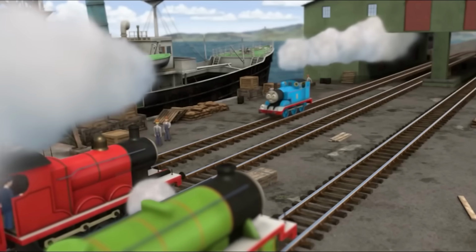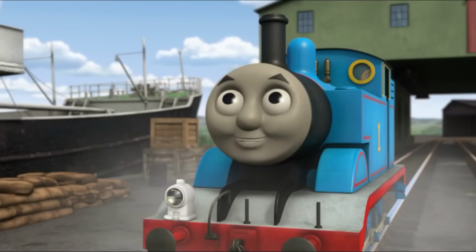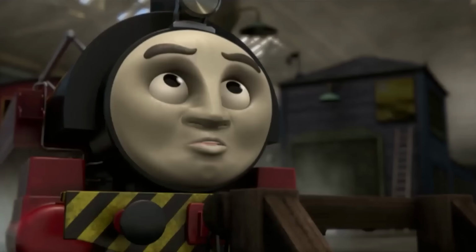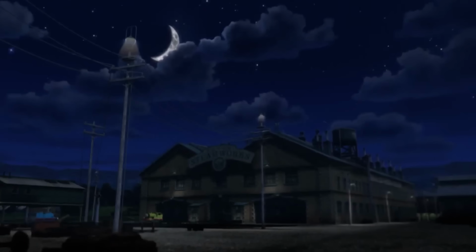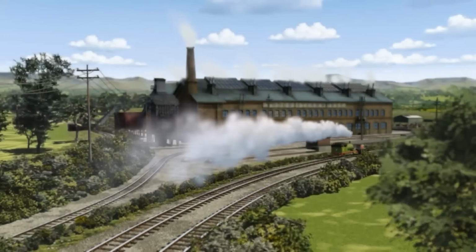Even in scenes when the engines are just talking to each other, they don't play much with the presentation. Every time we cut back to Thomas during his conversation with Cranky, Thomas is always shown from this 3/4 angle. Or like when Victor talks to Thomas here, Victor is always shown from this low angle of him. Whenever there's an establishing shot of the steamworks, it's either from this ground level angle from the right, this overhead shot, or this rear shot from the left. It never really varies from those three.